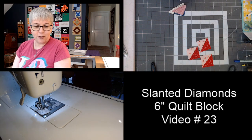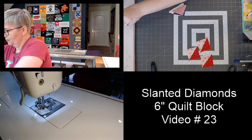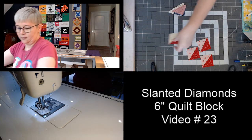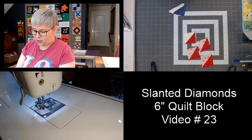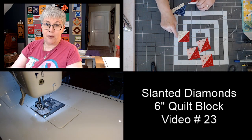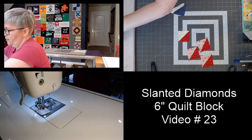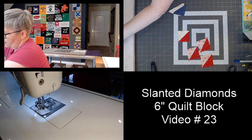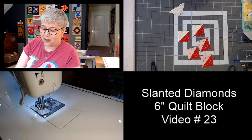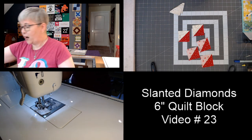Those are pretty little half square triangles. Pretty, pretty, pretty. If you've made bigger half square triangles and you want to trim them down, they need to measure 2.5 by 2.5. If you're making the 6-inch block, I know some of my friends are making this into a 12-inch block, so their half square triangles need to be much bigger.